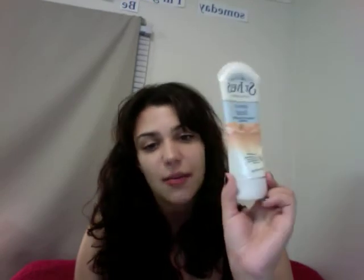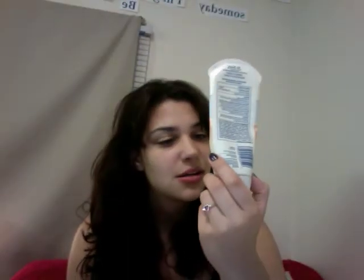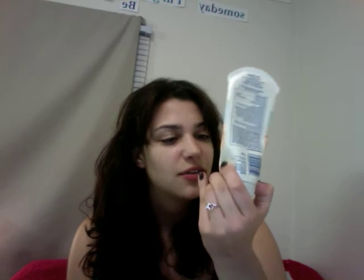St. Ives Apricot Scrub. This one is Blemish and Blackhead Control, which I think just means it has 2% salicylic acid. It's for oily slash acne prone skin, it says down at the bottom. I don't know, it looks like the same, like the original. I love it. I use it when I remember, when I feel like my skin needs to be brightened up. Maybe once or twice a week.